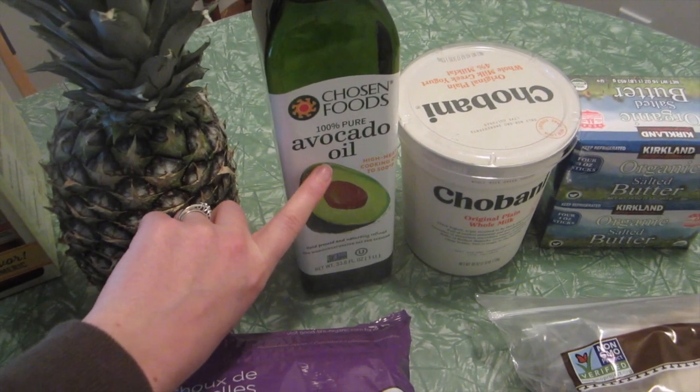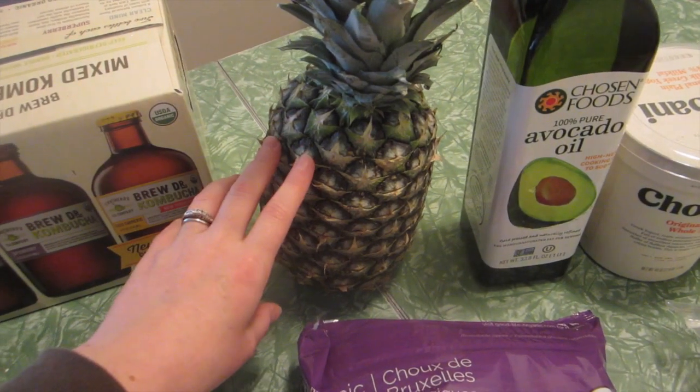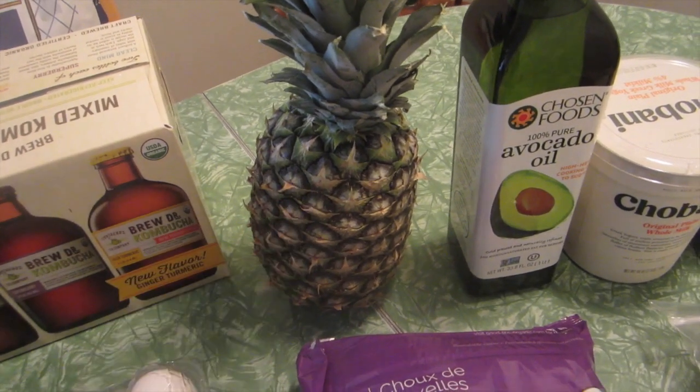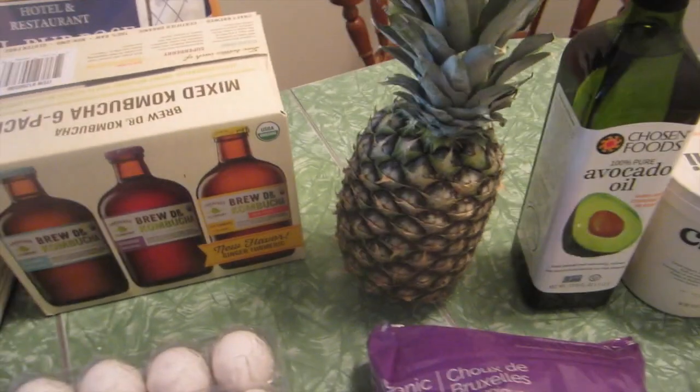I got avocado oil. We were out completely. On our pizzas, we thought we'd do pineapple pizzas and like pineapple and bacon pizzas. And so I picked up a fresh pineapple so we can eat that on our pizza and throughout the week.